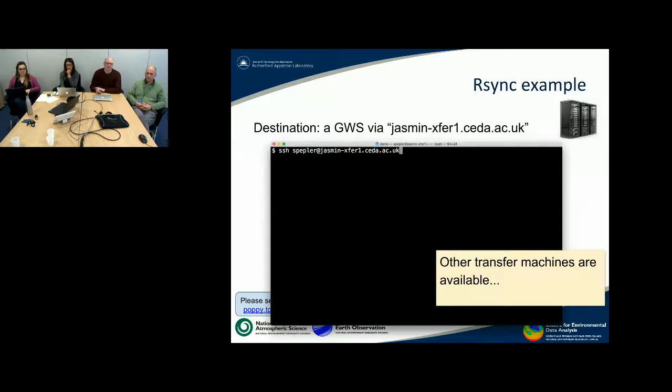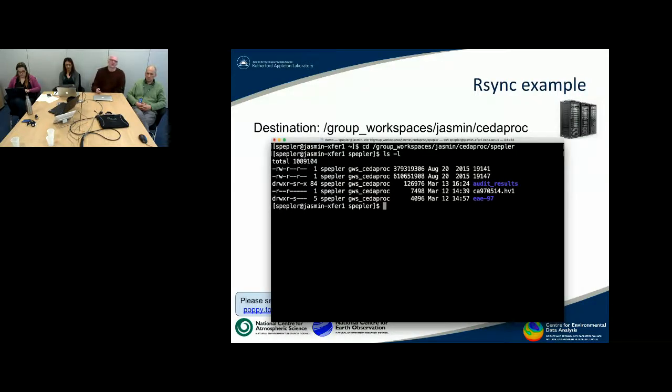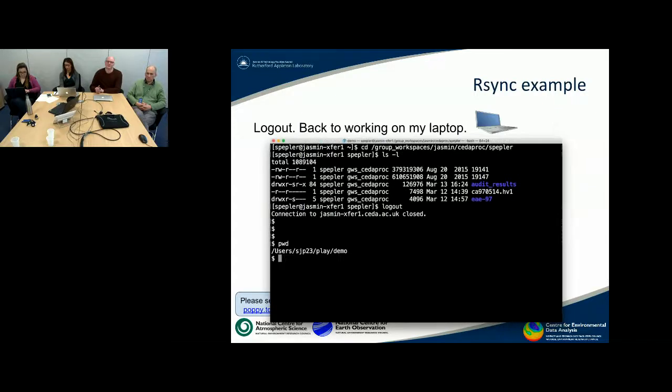So I'm going to use SSH to log into the machine just to check that I can get onto it with my credentials. It's worth doing this check. So this is ssh spepler at JASMIN-XFER1. And as you can see, I could log in, which is the useful thing. So this is a really useful method of checking your credentials work. The destination, as it's always mounted in the same place, /group_workspaces/jasmin/ceda_proc is the group workspace that I'm headed for. I've got a directory underneath there called spepler, as you can see, and it's got some stuff in it. So that's me checking the destination is there.